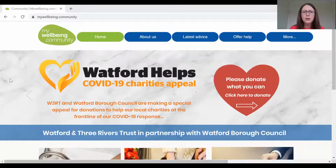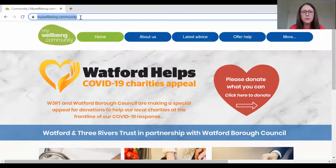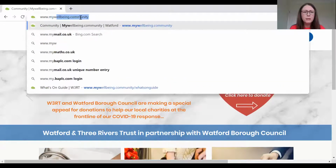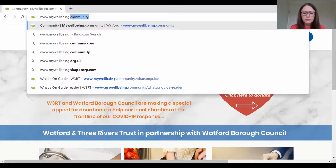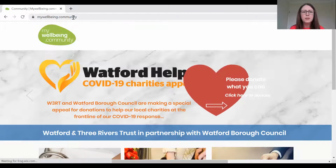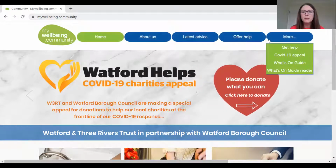So to access our What's On guide, you need to go into your internet browser, whichever one you may use, or on your phone, and you can type in www.mywellbeing.community. And this will take you to the My Wellbeing community page. What you can see here at the end, it says More, and then you get the menu underneath. So you can click on What's On guide.